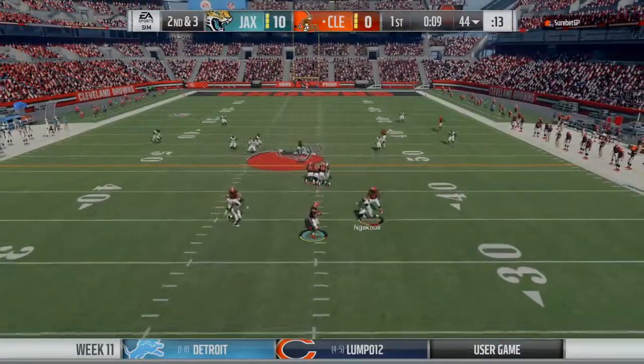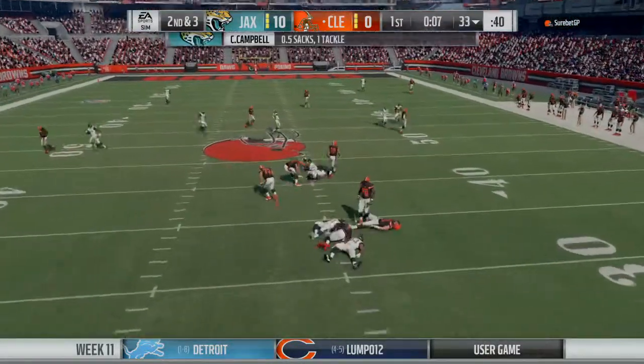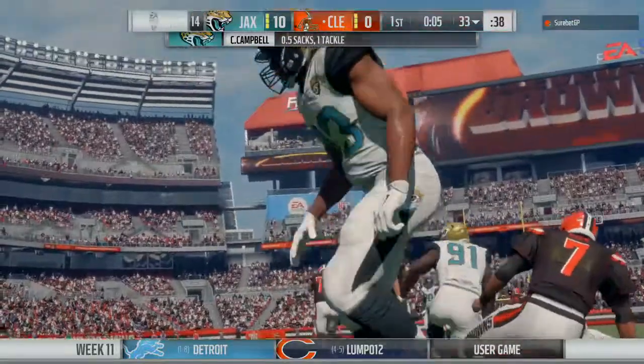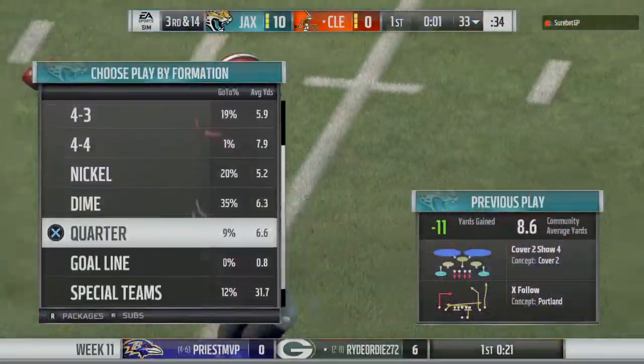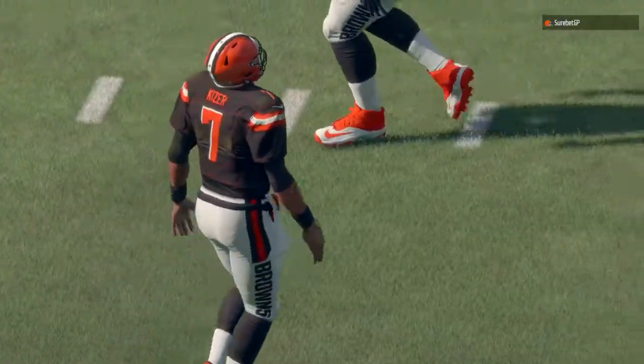Working out of the gun. Here's Kaiser. Jaguar pressure and a Jaguar sack. Calais Campbell. He's the one to get him, and that's sack number 7 for him on the year.